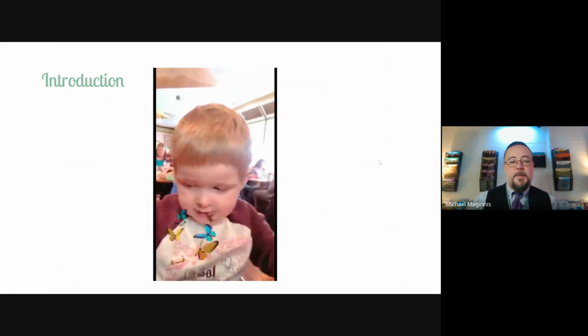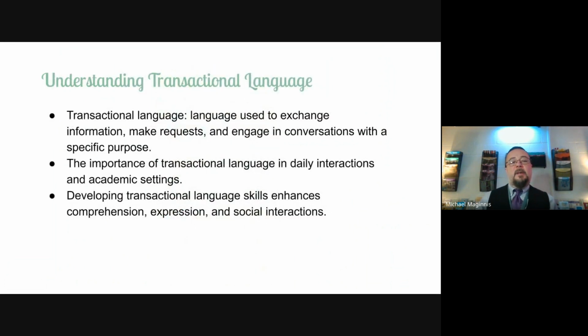So he could speak, but transactional language refers to language used to exchange information, make requests, and engage in conversations with a specific purpose. Transactional language is so important in daily interactions and academic settings in particular. And developing transactional language skills enhances comprehension, expression, and social interactions.